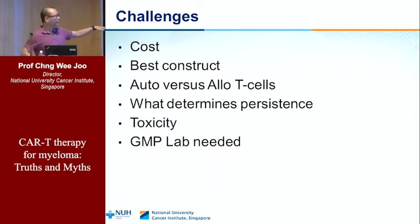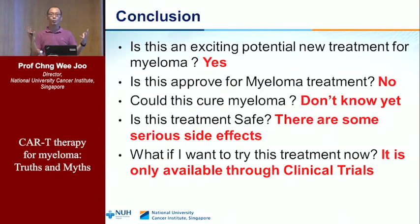So in conclusion, just some of the commonly asked questions, the FAQ. Is this an exciting potential new treatment for myeloma? Yes, for sure. And I think in the coming years, we'll see even better and better products, better and better targets. So big hope for myeloma patients for sure. Is this approved for myeloma treatment now? No.